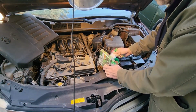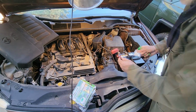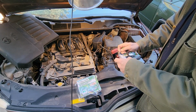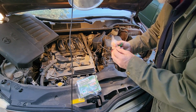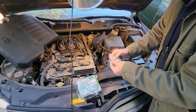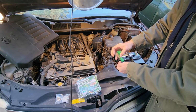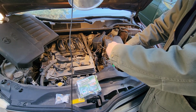All right, this is my next attempt to win a battle in the mouse wars. These are mouse repellers that allegedly have mint oils and other things. By smelling them, I don't know, there might be some minty stuff in there, but certainly the substrate is mothball. The idea here is you put them in these little bags. I'll put two of them in that bag.